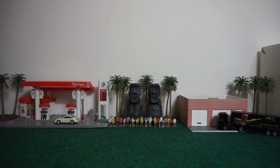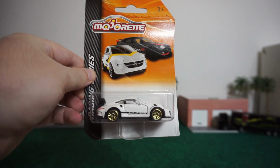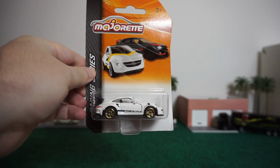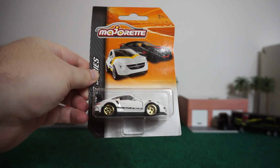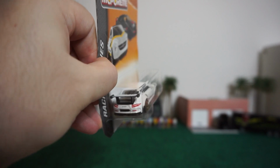This will bring us to our last Majorette we picked up, and this car I actually found by accident. I was actually looking for another car from Majorette, and I stumbled upon this Porsche 911, and this is absolutely beautiful. I like the colors on it. I'm always a big fan of the white and black, and it's got the gold rims, so it goes along nicely. It's got the painted lights in the back, and I really like the spoiler.